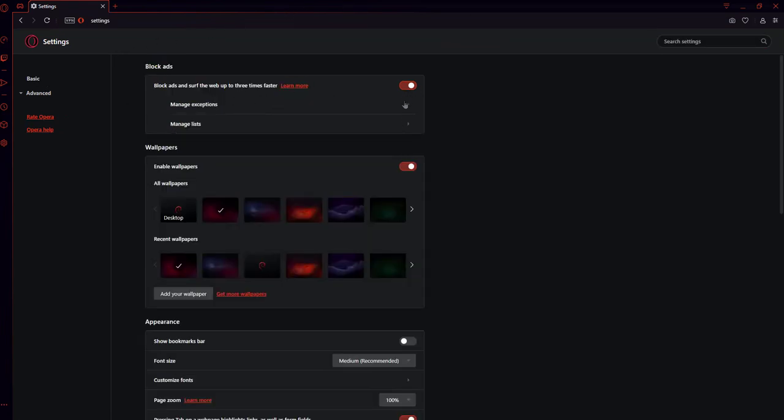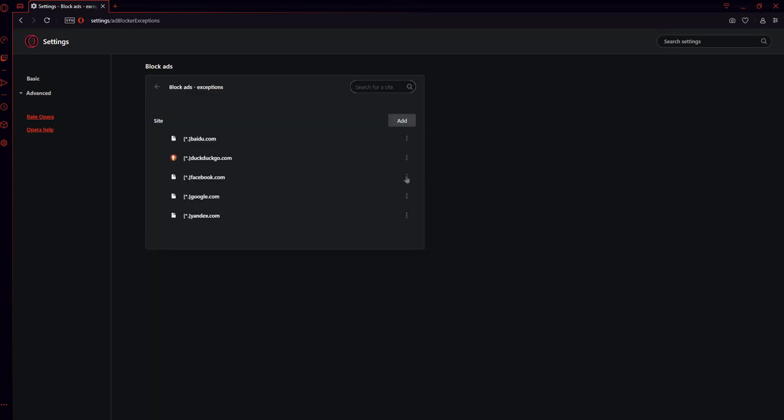Now, let's go through some of these features. We can turn on the ad blocker, but what you want to do after turning on the ad blocker is go into Manage Exceptions, turn off ads for whatever sites you don't want to see ads on. So let's say you watch a lot of YouTube videos. We can remove Google, remove Yandex, and remove Facebook. These were all exceptions that would let you have ads anyway. So now we have a clean start.